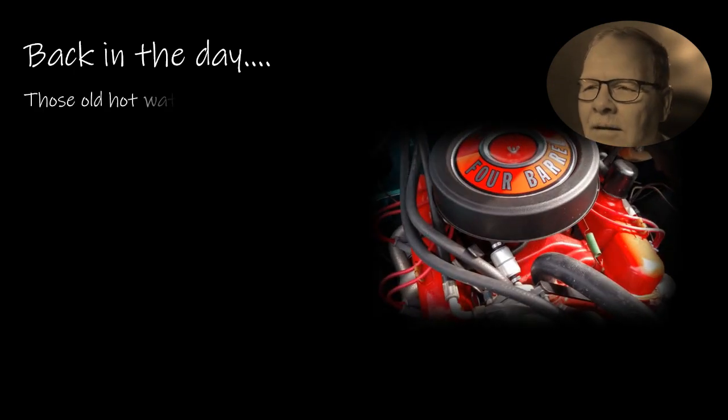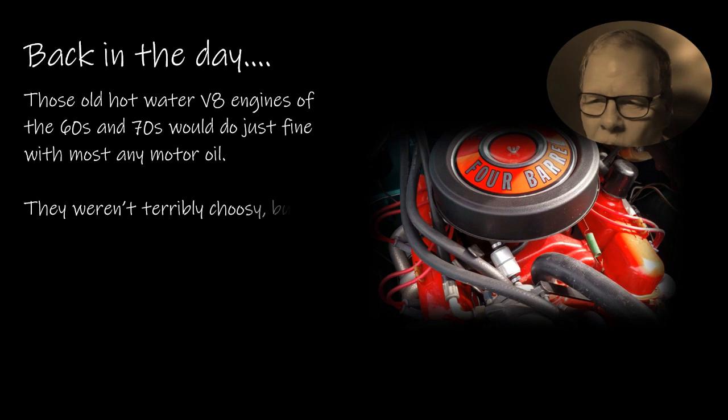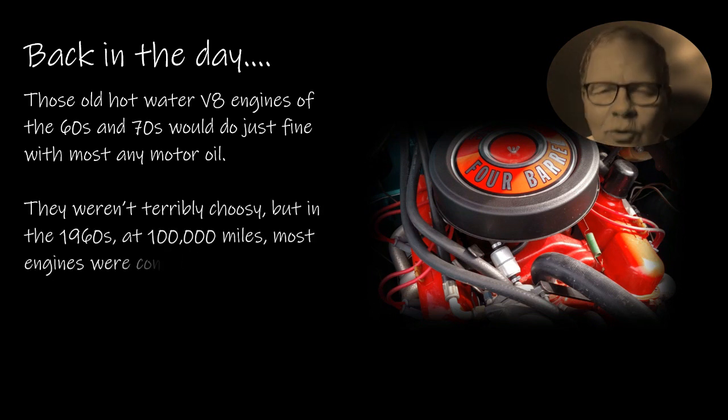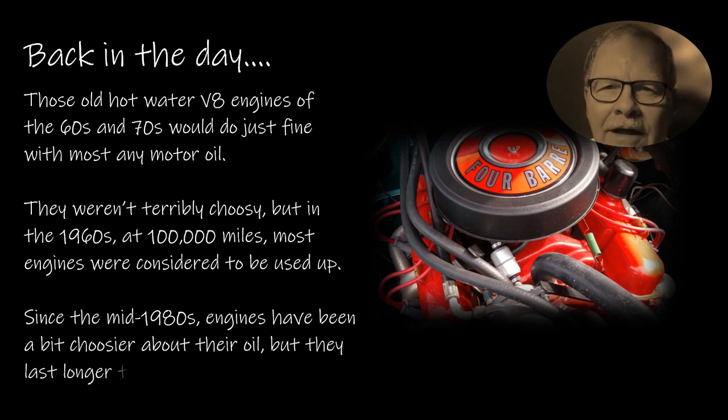And now back in the day, these old hot water V8 engines would do just fine with just about any oil you poured in them. There were some little rules, like if you were running non-detergent oil for a long time, and then all of a sudden you decided that you were going to run detergent oil, you would spring a bunch of oil leaks all of a sudden. So everybody that had any wisdom about them would say that.